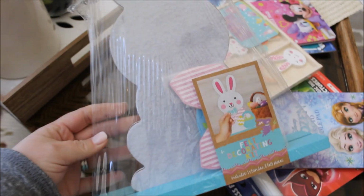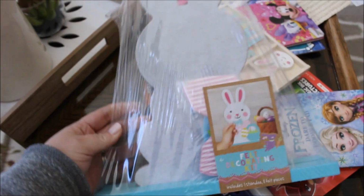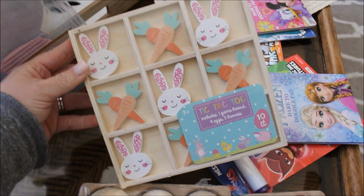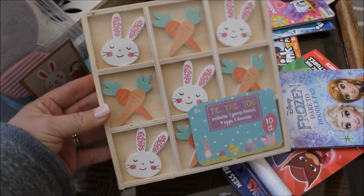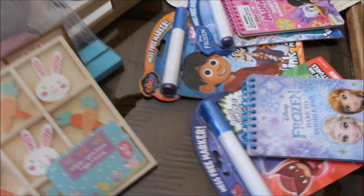And then I got this little felt bunny that you can decorate and put out. So I think that'll be really cute on the counter for Easter. Then I got this cute little tic-tac-toe. I thought it was adorable, little Easter bunny, and then carrots. So I picked that up, and I'll sit that out maybe on the coffee table for Easter. I thought that was really cute. For $1, you can't beat it.